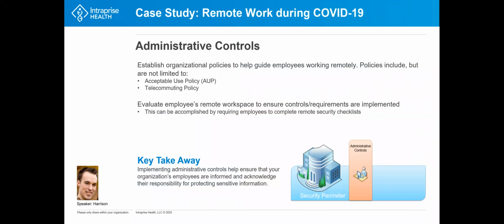So the first set of controls that we're going to look at today are administrative controls. When thinking about administrative controls in the context of remote work, it's important to consider establishing certain organizational policies which help guide employees. Policies include examples such as an acceptable use policy, or an AUP. An AUP outlines the requirements and implementation tasks to ensure that organizational IT-related systems are used for business purposes only.